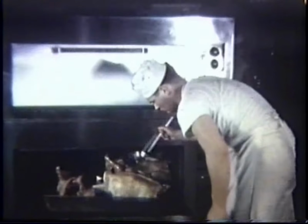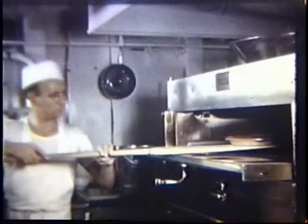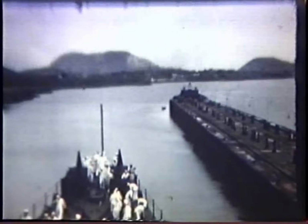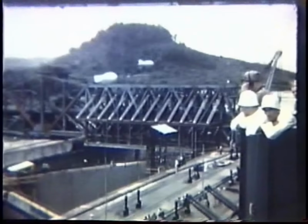There's a machine shop for repairs. And always there's plenty for fighting men to eat. Chow, in sailor language, good chow like thick steaks. There are turkeys for holidays, when the men of your ship would like most to be at home. And to go with them, there are well-baked pies. Now she's at the Panama Canal, making the transit from ocean to ocean, en route to her rendezvous somewhere in the South Pacific.